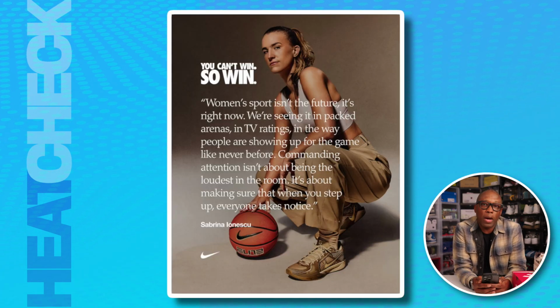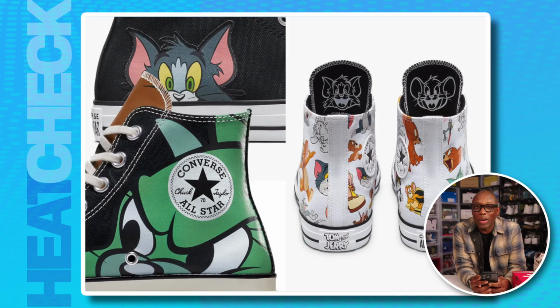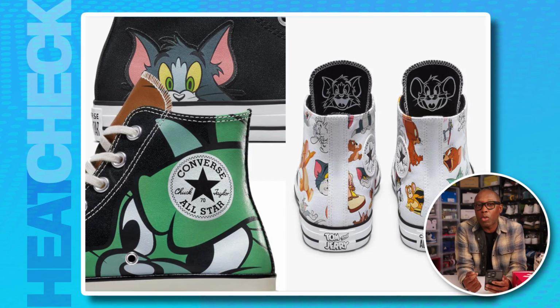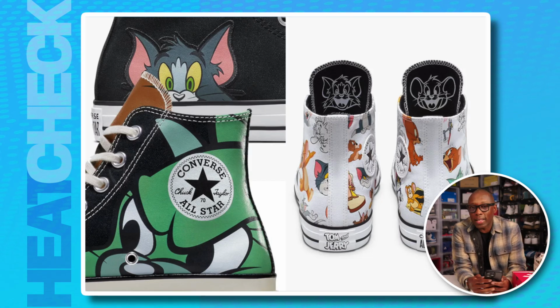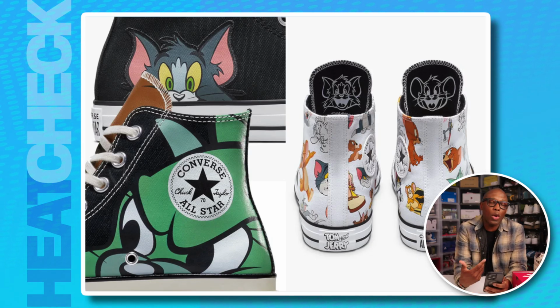It's also the pair that she wears in her So Win ad for the Nike, so, you know, there's that as well. Fans of the legendary cartoon cat and mouse duo Tom and Jerry are facing off once again, but this Converse is getting in the mix with a 4-pack of classic Chucks featuring the pair in a variety of prints and art styles that pay homage to their long-lasting rivalry.